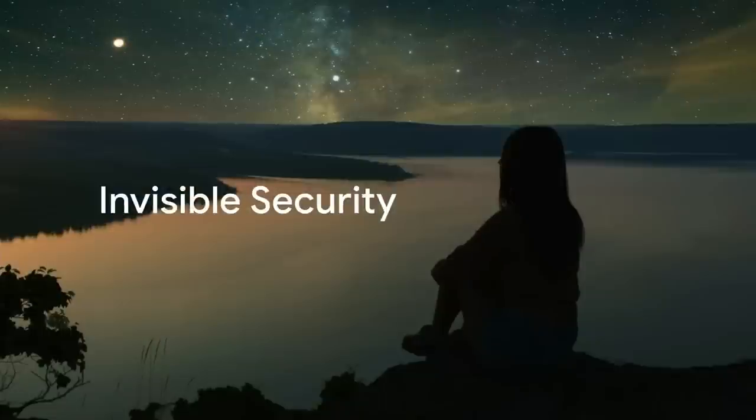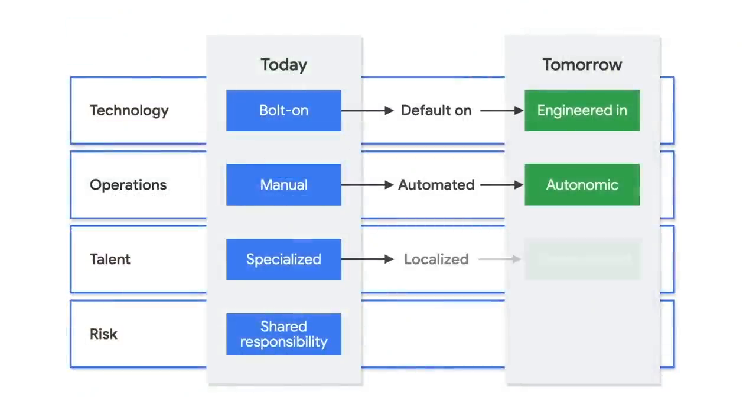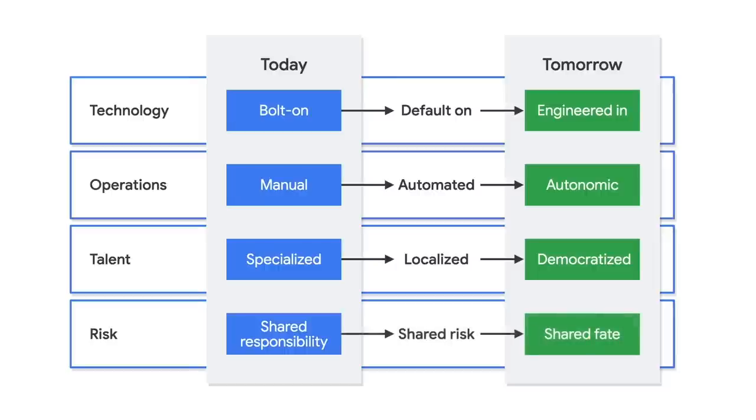Now, here at Google Cloud, we continue to champion invisible security to help you move from today's reality, where security is bolted on as an afterthought, to a future where cloud security is engineered in, operations are simplified, and shared responsibility evolves to a model of shared fate, where the cloud provider has true skin in the game.